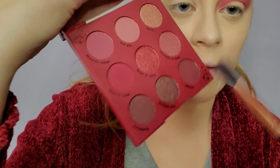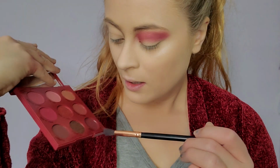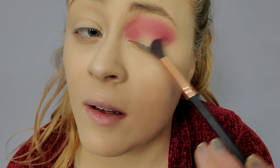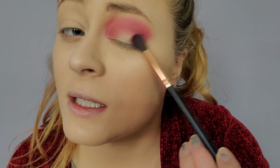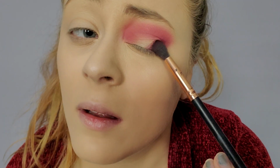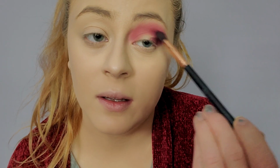So let's take this dark one right here, Vulture. It's a dark purpley tone, and let's darken up that outside. Purples are always a little bit patchy, so you have to be careful. Work it nice and gently. It's very pretty. I want to get closer to the lash line there, and then smoke it out a little bit. Add that little V shape to darken it.